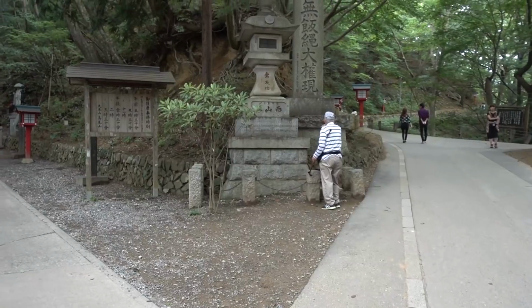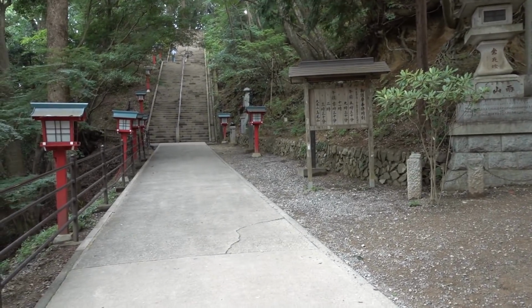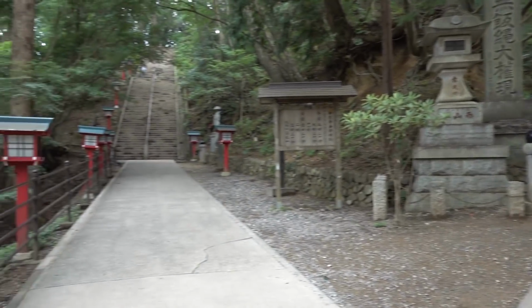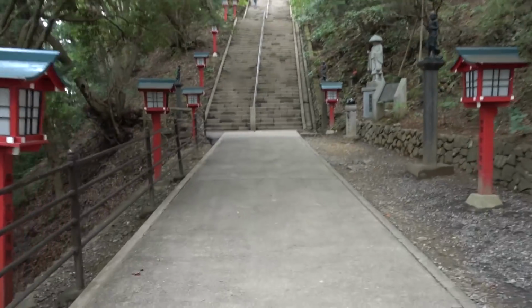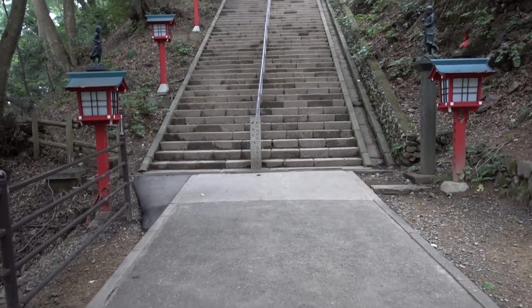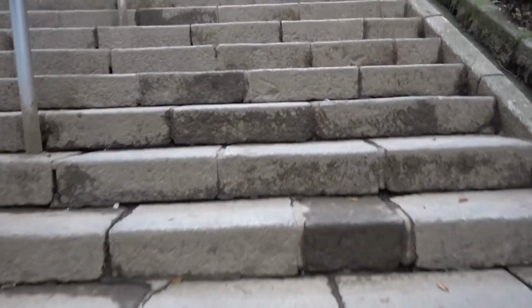Okay guys, we're at the entrance of the temple and there are two ways to get there. We can go up this long flight of stairs, or we can take this other route where everyone else is taking. Yay, we made it to the top, guys. And you know what? Climbing those steps, that's good exercise. That's a good workout for the gluteus maximus.